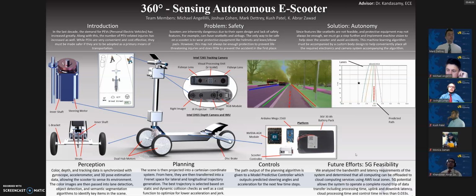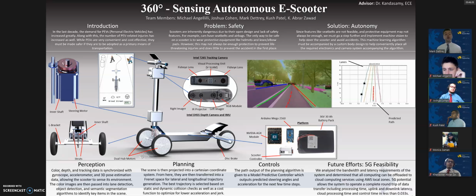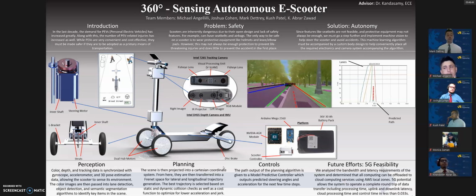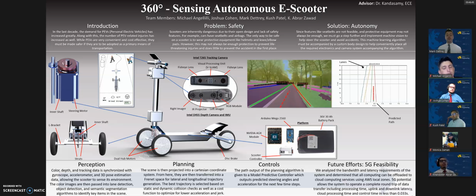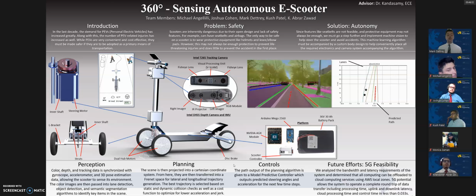From perception, we go into path planning. With path planning, the scooter can then plan out where it needs to go based off of the perception, based off of the lanes, the obstacles, and also the inertial constraints. From there, it goes over to controls, and the final path is sent to a controls algorithm that outputs steering and acceleration to the scooter.